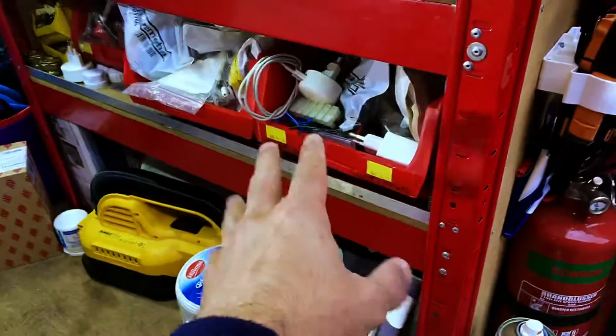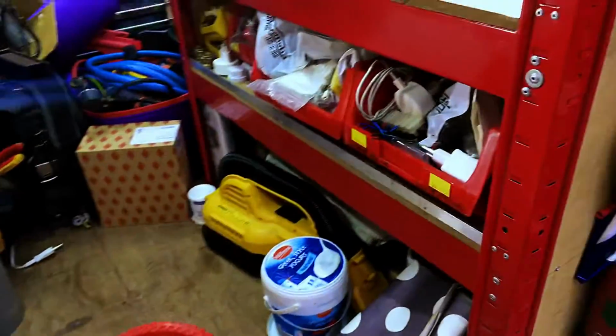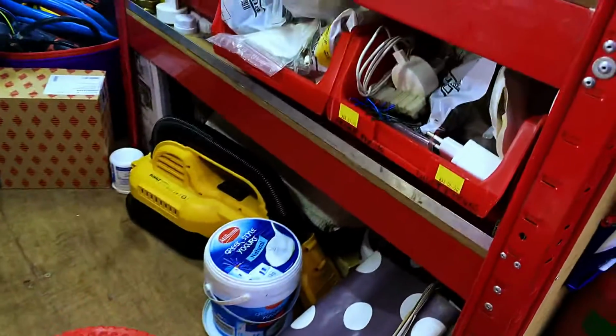And then obviously other miscellaneous, you know, again, like I said, the van needs a proper sorting out, which I will do in a bit. But I thought I'd just give you an overview of my van.